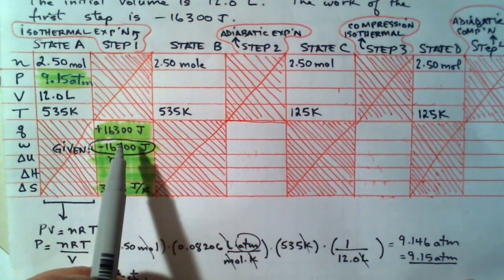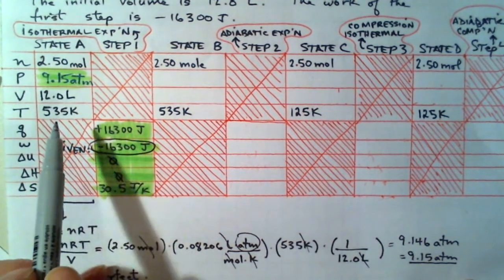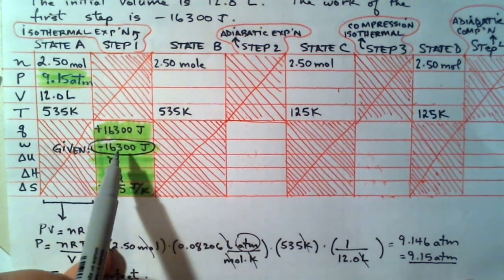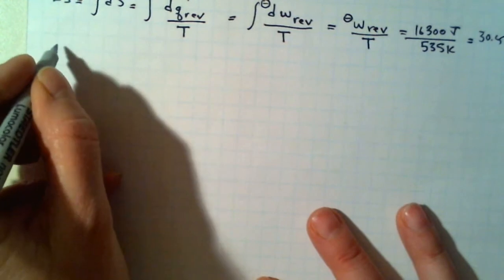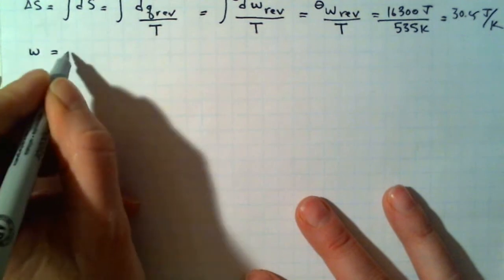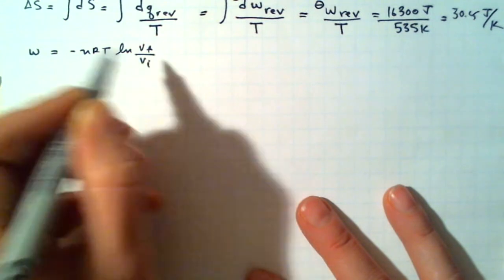Work is minus nRT ln V final over V initial. And the only unknown there is V final. Minus nRT ln of V initial over V final equals work. So let's do that and rearrange. Good. Work is equal to minus nRT ln V final over V initial.